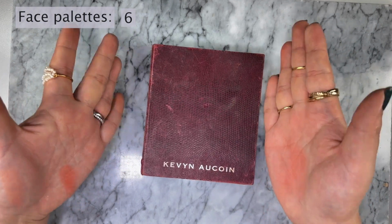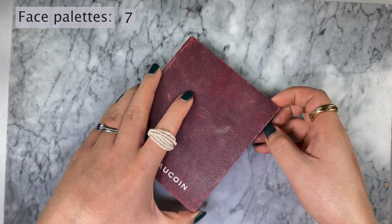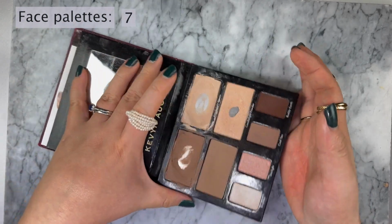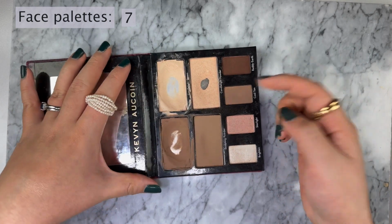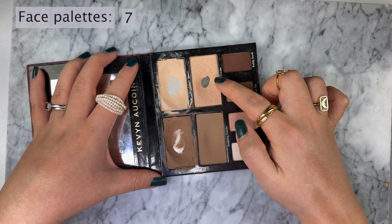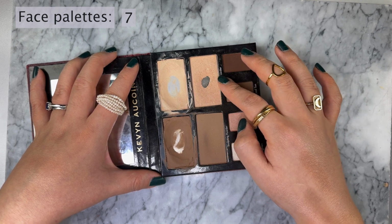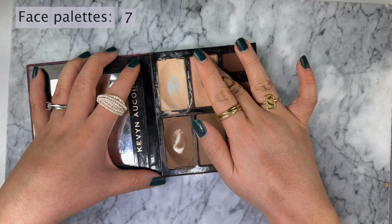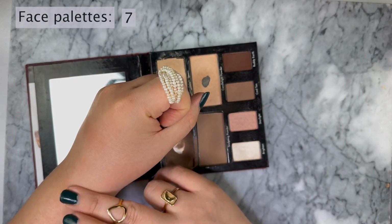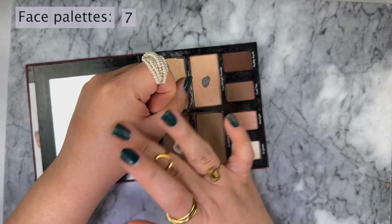If you watch my all-time favorite makeup video, you'll know about this product. I love it. I really do love it so much. And this is a Kevyn Aucoin Face Palette Volume 2. You can see cream highlighter, cream bronzer. I love both. You can see how much I've used this. Powder highlighter, again, huge pan there. I love it. It just gives the most subtle glow, but it's not so subtle that you can't see it. You can see it, but it just looks good.